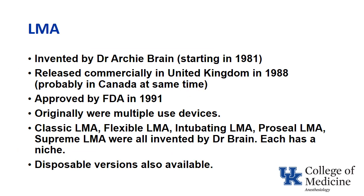My summary of the LMA is that it was invented by Dr. Archie Brain beginning in the early 80s, I believe. It was released commercially in the United Kingdom in 1988 and probably in Canada at about the same time. It was approved by the FDA in 1991. Laryngeal mask airways were originally multiple-use devices, but now disposable devices are much more in use. And this slide lists a variety of LMAs which were invented by Dr. Brain.